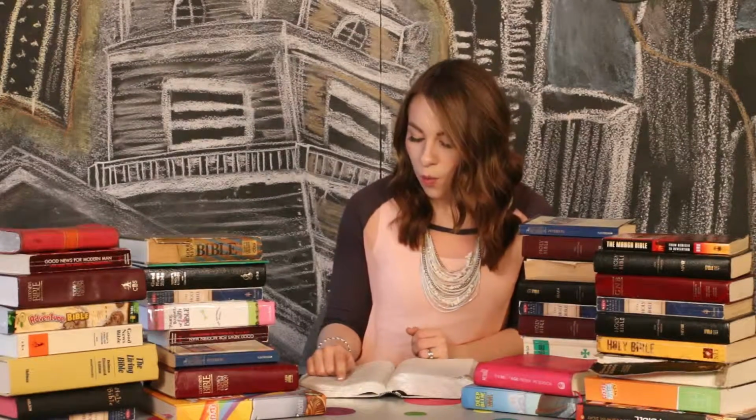You'll see 1, 2, 3, 4, 5, 6. Scan through to find the verse that you're looking for.